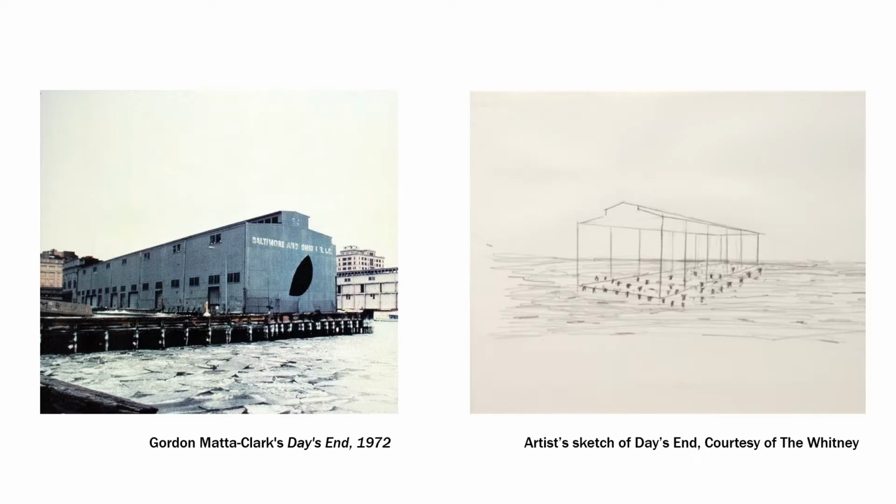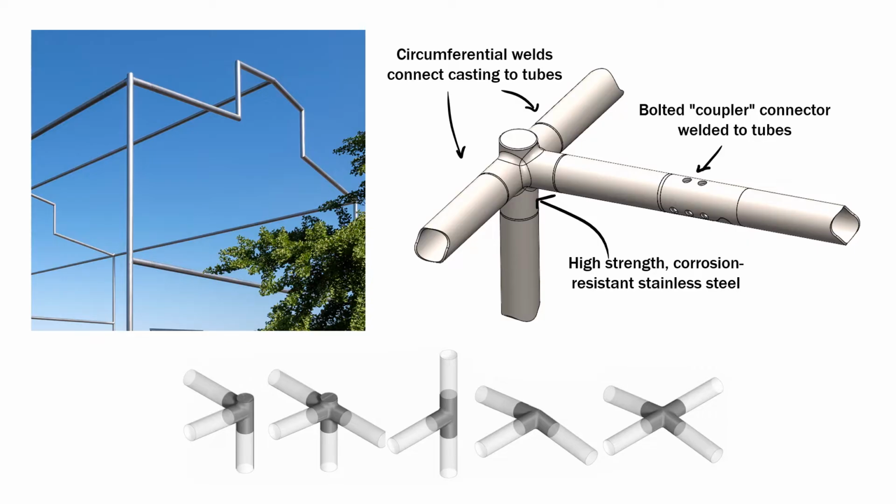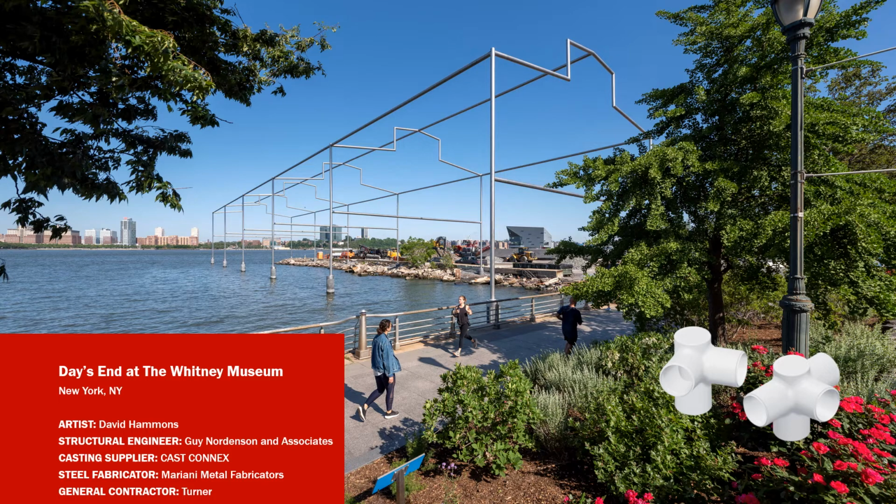Inspired by an earlier work by Gordon Matta-Clark, Day's End features custom stainless steel castings at each of the frame intersections to accommodate a variety of connection typologies to define the overall geometry of the frame. The compact super-duplex stainless steel castings contribute to the ephemeral expression of the artist's intent, while addressing the technical difficulties associated with the riverside location.